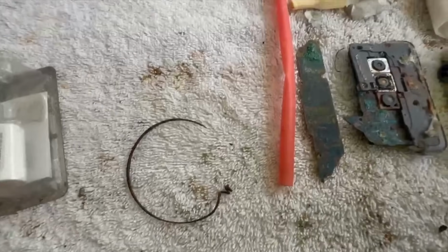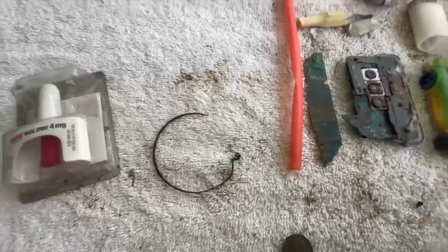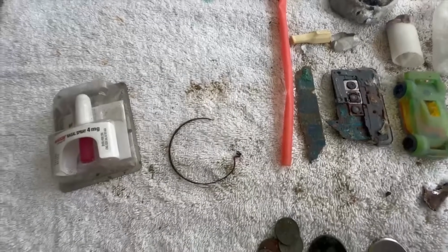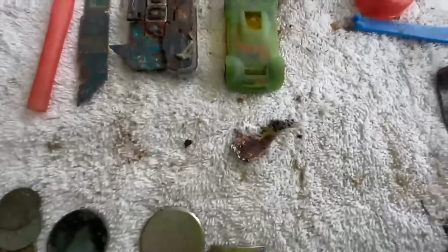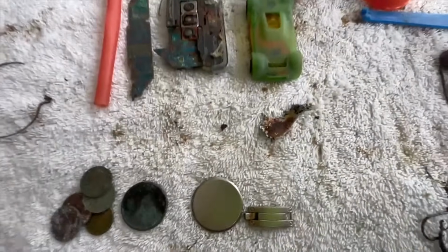Found this. I don't think it's an earring. I think it's just some sort of odd little twisted piece of metal that maybe was on a, who knows what. We don't know what. A little piece of a spoon. I did get 2 parts of a watch. Never found the actual watch itself.